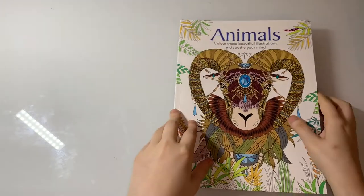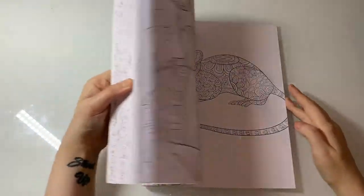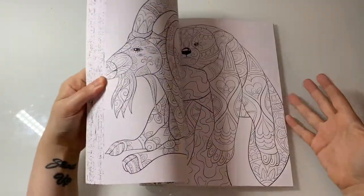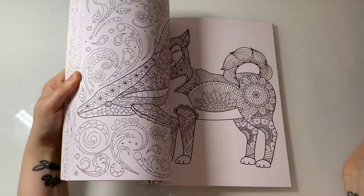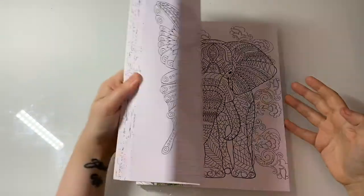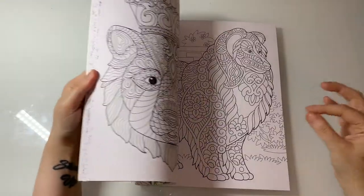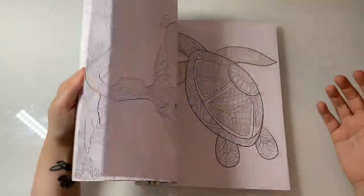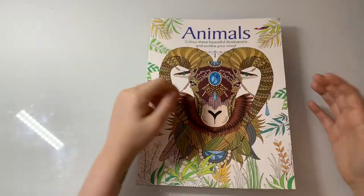The next one is animals. Again, I've not coloured in this book either. And this is a very zen doodly animal book. But as you guys know, if you've been following me for the longest time, you know I absolutely love my animals, so I've got quite a few animal books. And I don't mind them being zen doodle either, because you don't have to colour them all different things in different sections, you can just colour them one colour. And I just love this book. It's double sided as well.